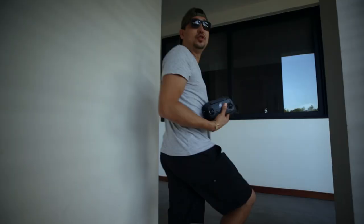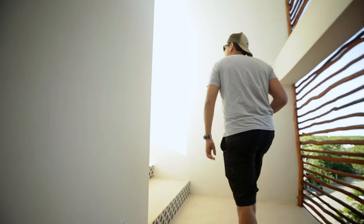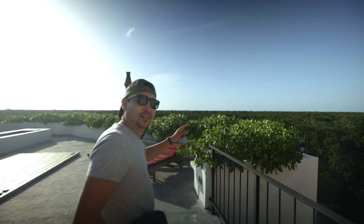Don't fall with my camera. Is it heavy? Oh wow, more? Cheese and crackers. This is nice. You can see all the vegetation.